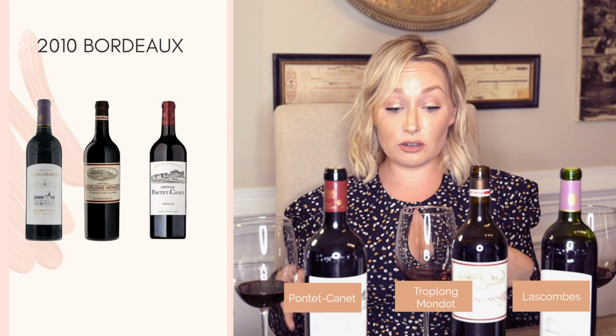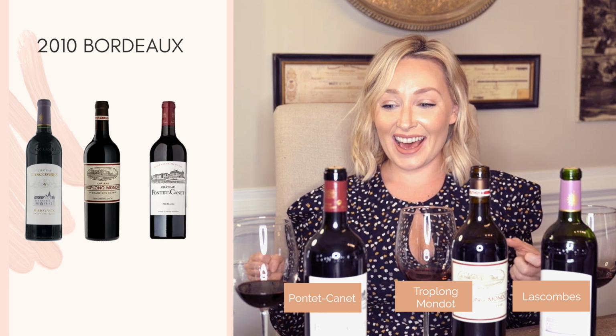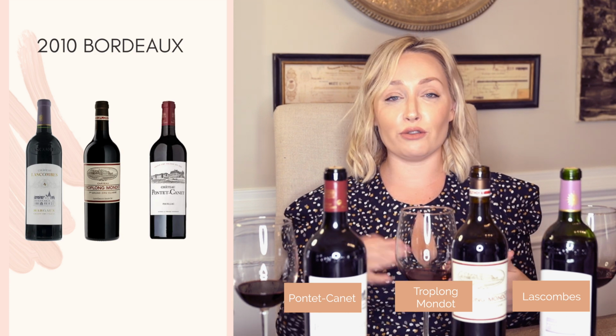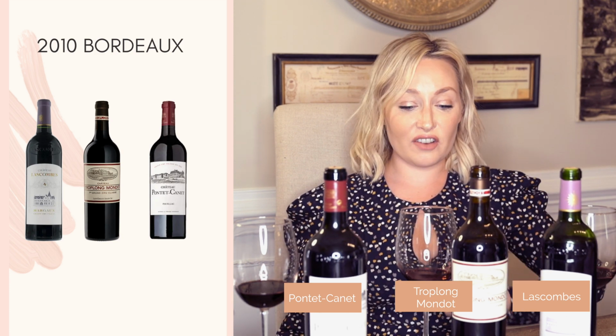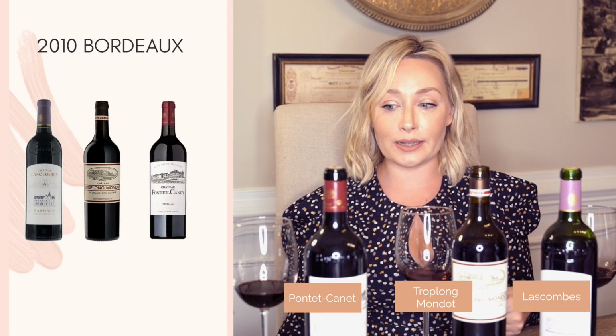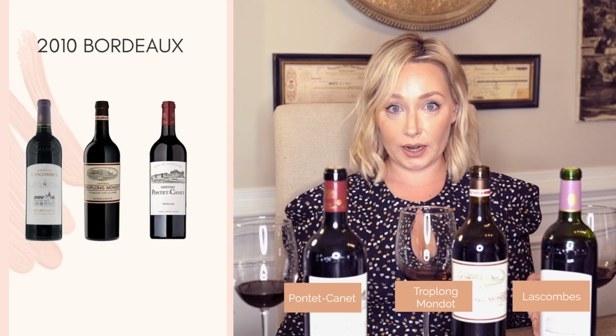There are still big, massive, textured wines, which tells me this is not a wine that's going to fall off the edge. They still have a lot in the center, they still have a lot to give, and we're 10 years into these wines. These are not going anywhere.